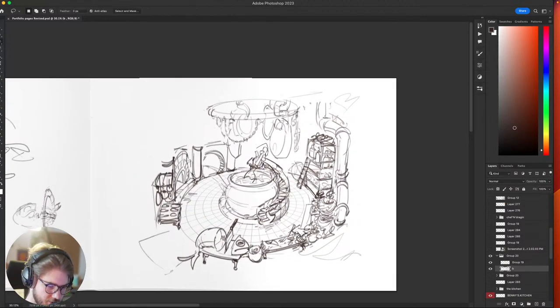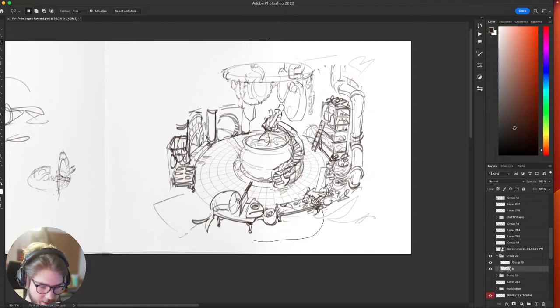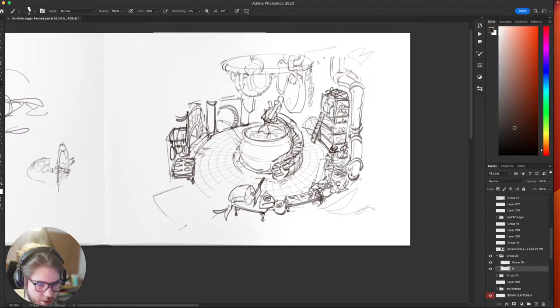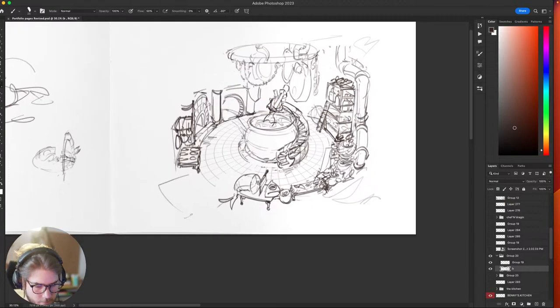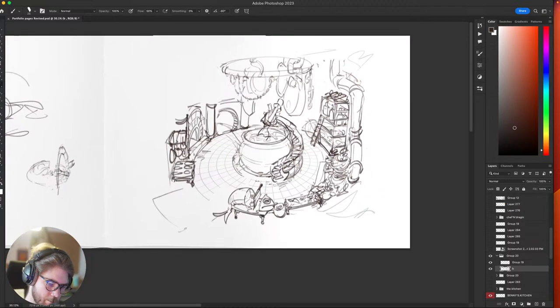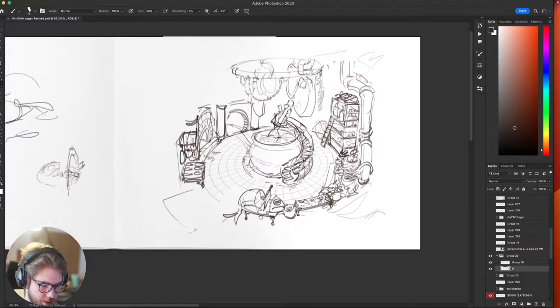The chef's looking a little small to me. I think he needs to be a little bigger. Maybe everything's a little big though. We can shrink some stuff down here. Remember, scale is really important. We want to make sure scale's feeling good. Okay.